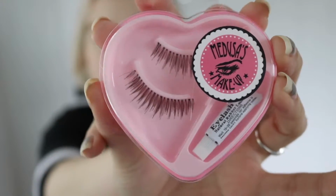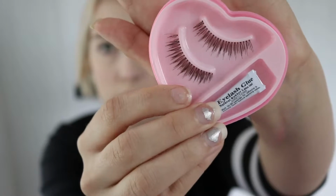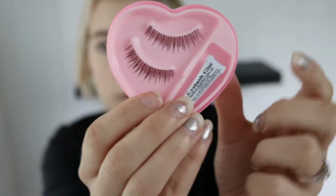Okay, so the second thing in here is a pair of eyelashes, and these look really nice and really natural. I think I will definitely wear these. I don't wear false eyelashes a whole lot because I just find them uncomfortable, but these are cute. They're really natural looking. It comes with glue as well. Apologize for my nails, they're really gross. I haven't done my nails in a while. Yeah, so those are cute, so I'm looking forward to wearing those.